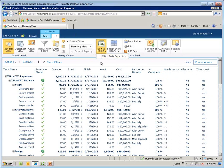Okay, so fully integrated. And the other option is that we also provide our own web-based work planner or scheduling tools. So for those organizations that don't have Microsoft Project installed on their desktops, but need a scheduling tool to build out these project plans and assign resources and tasks, they can very easily do that using our work planner. It's completely web-based, and there's really nothing to install on the client side. And you get essentially the same fundamental capabilities that you would in Microsoft Project in terms of building schedules, work breakdown structures, defining cost budgets, and assigning resources and milestones.